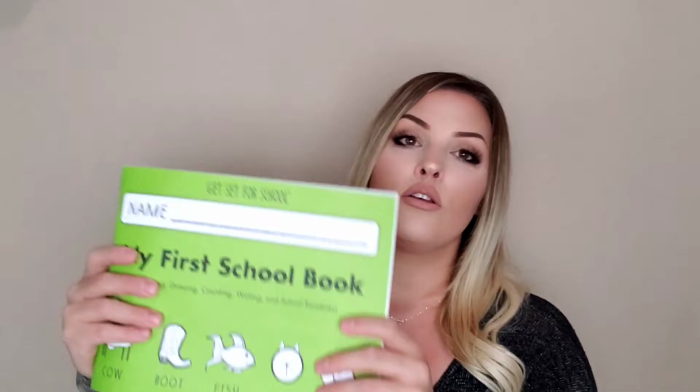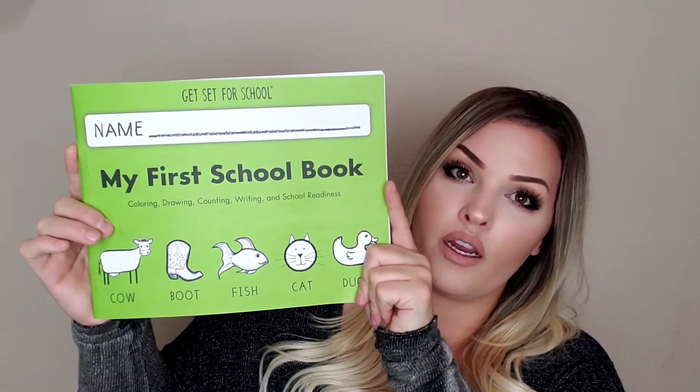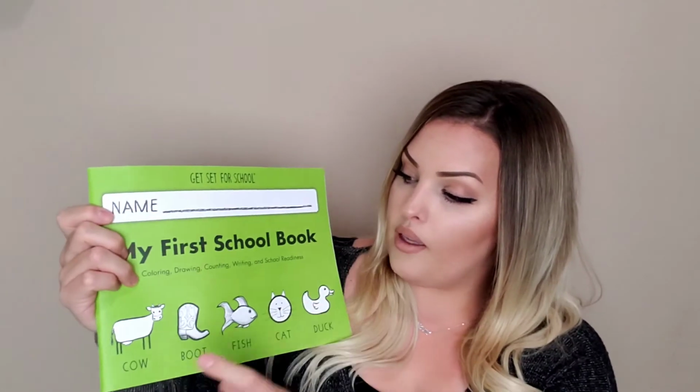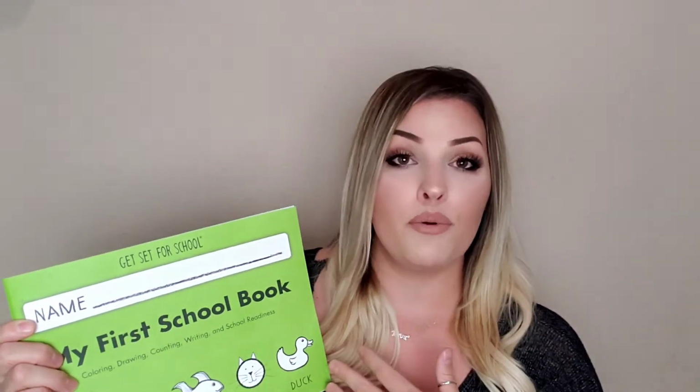And then I also got this, which is very simple. I think this one is a really good start, because right when we pulled this out, Nova said all the words, she named all the pictures here. So that was good because she recognized it, and it's simple enough for her to do. We did already start some in here, so I'll show you what we've done so far.